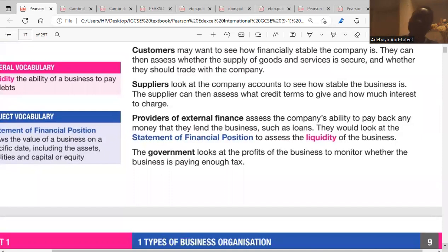customers. When you talk about customers, why do they have interest in the business? The customers have interest in the business activity because they want a product that is of quality and at an affordable price. So they want to be sure that the business is getting its supplies from the right source. They want to be sure that whatever they are buying from that business is of quality. Do you understand? So this is why they have interest in the business.